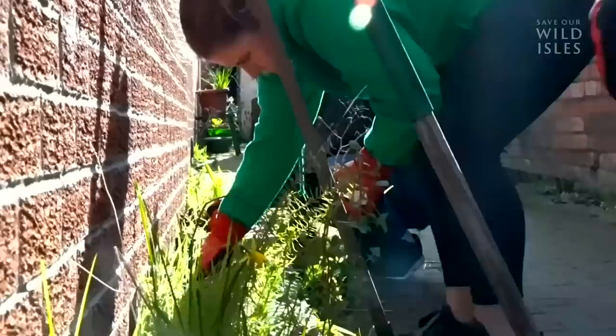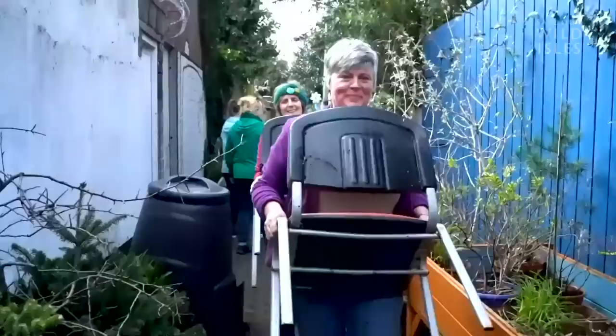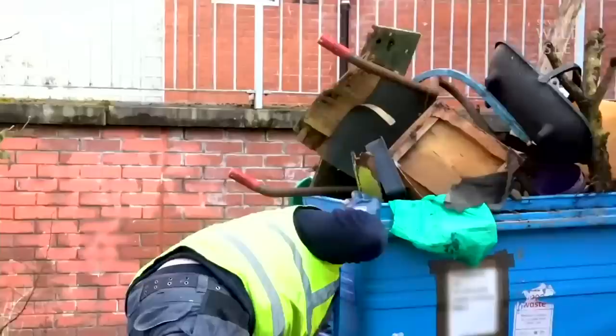Doing something physical with your hands, being in the soil, it's very grounding. One of the things that I have learnt now is just give it a go. If it doesn't work out that season, it doesn't matter. You live and learn.